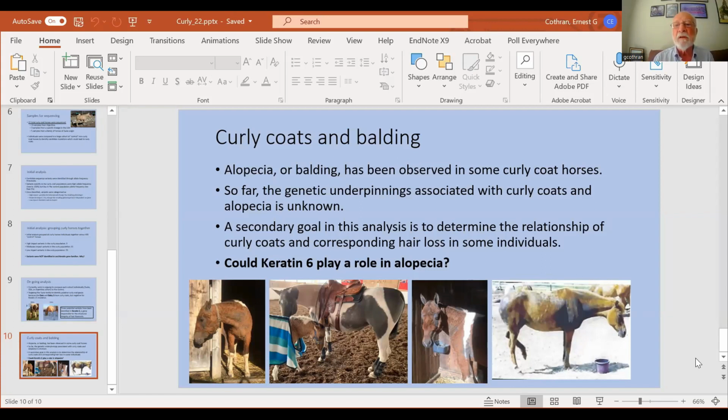We have a tremendous amount of data. Remember, each whole genome sequence is approximately 3 billion bits of information. So it can kind of burn up the computers in trying to do this. But anyway, we're beginning to find some promise.